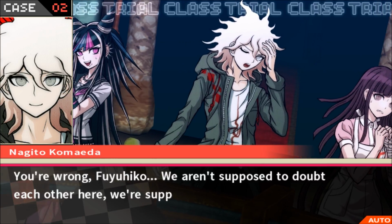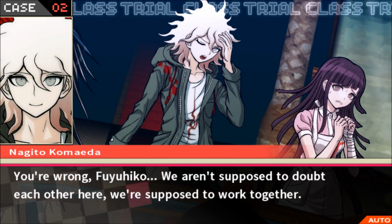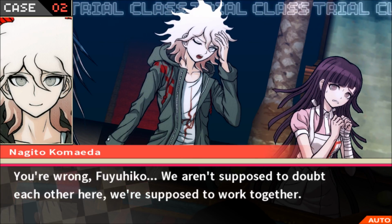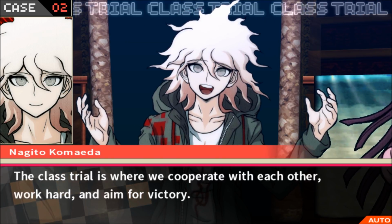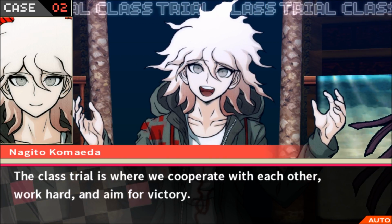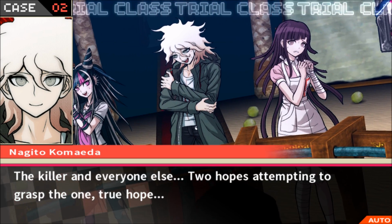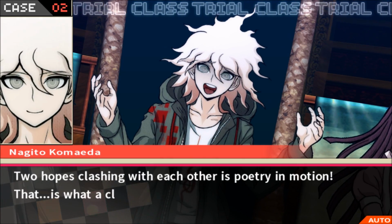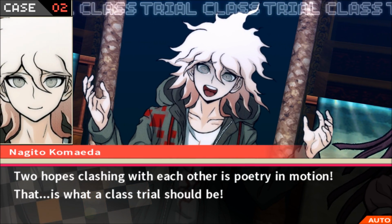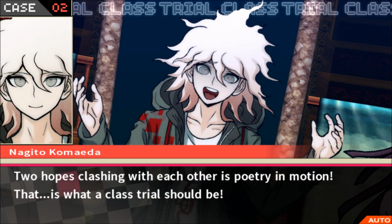You're wrong, Fuyuhiko. We aren't supposed to doubt each other here. We're supposed to work together. The class trial is where we cooperate with each other, work hard, and aim for victory. The killer and everyone else. Two hopes attempting to grasp the one true hope. Wow. Two hopes. Two hopes clashing with each other is poetry in motion. That is what a class trial should be.